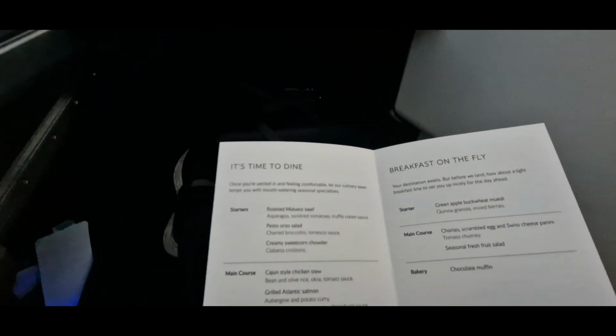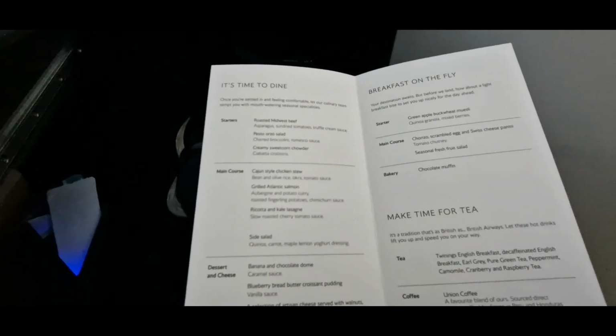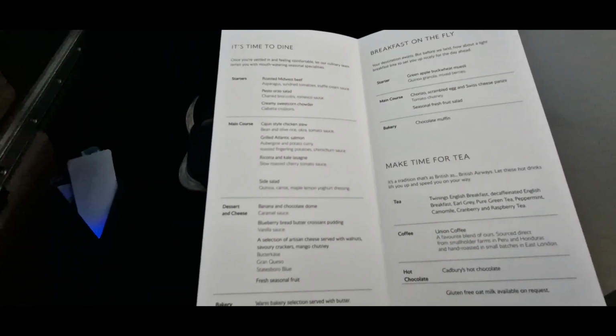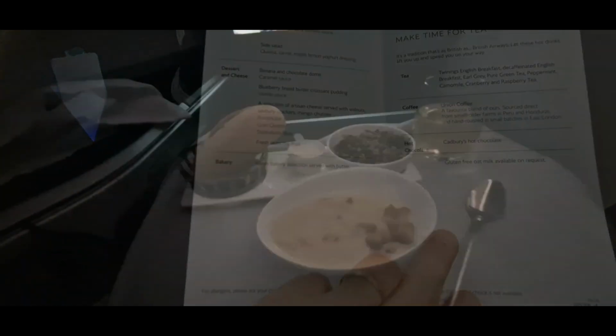As this was a night flight, there were 2 meal services, dinner and breakfast before landing. There was a really good selection of starters, mains and desserts. I started with the corn chowder, followed by the Cajun chicken, and because I wanted some sleep, I decided to skip the dessert.